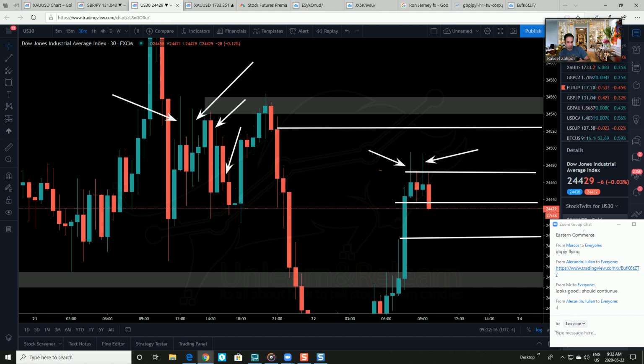I'm going to take some sells right now. You're playing with fire. Yeah, I'm going to try to be a cowboy, because I want to see a pullback toward 24,300 at least. So I'm going to try to fight this 15-minute candle. I'm going to try to ride this crazy horse right now.